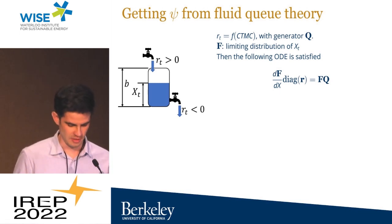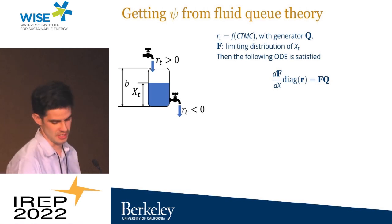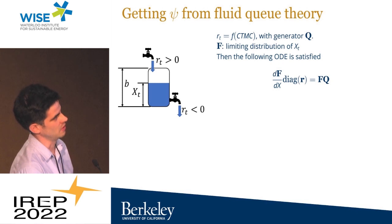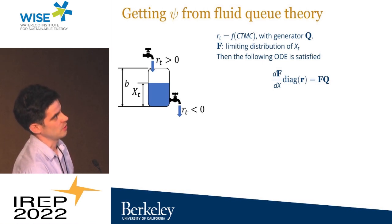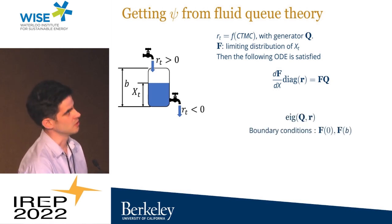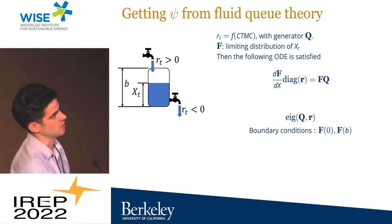Not going into the details, but in a nutshell, the idea is we can model the battery using fluid queue theory. What that means is we can think of the battery as a tank which is receiving flow at rate R, so inflow if R is positive or outflow if R is negative. And this rate of flow is a function of a continuous time Markov chain, which is what we have here. Our policy R is a function of the commitment Q, which is constant, and the wind power output W, which follows a continuous time Markov chain with a generator matrix Q.